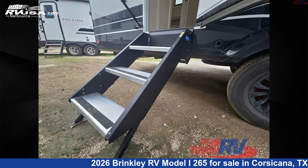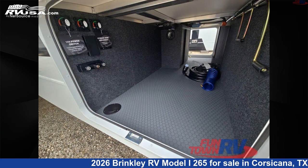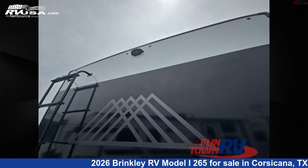This new Brinkley RV is 29 feet 0 inches in length and features a SUNSET BLUFF interior, sleeps 2, slide-out, and 55 gallons fresh water capacity. The floor plan layout of this travel trailer features couples coach, front bedroom, rear bath.